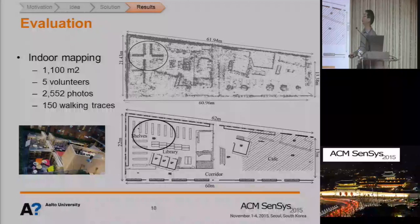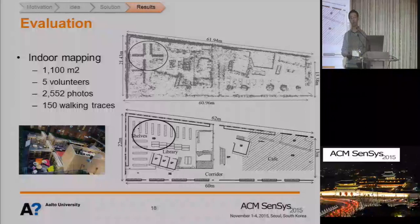So you can see this is a library, the current organization of the bookshelves. But in the official floor plan, it's like this. But our 3D model can show it correctly. This is because it always uses the newest photos uploaded by the crowdsourced users to update the model.